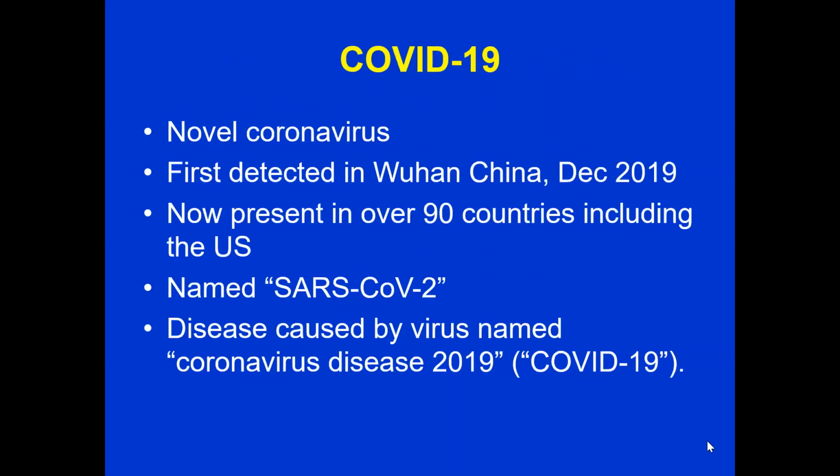So now let's focus on COVID-19. It's a novel coronavirus, which means it has never been in the human population. So people do not have antibodies, and therefore everyone is at risk for being infected. The infection was first detected in Wuhan, China in December 2019, and now has spread to over 90 countries, including the United States. The virus is officially named SARS coronavirus 2, and the disease caused by the virus is called coronavirus disease 2019, or COVID-19.